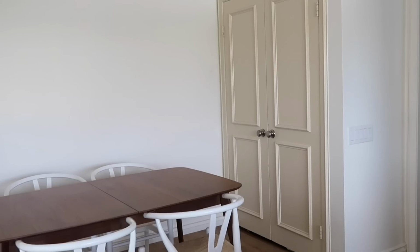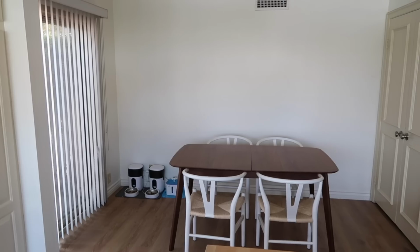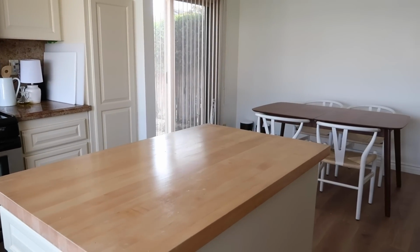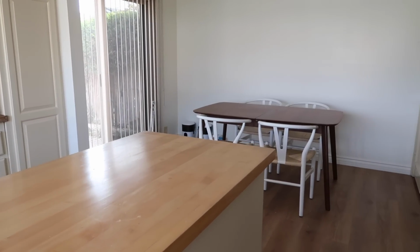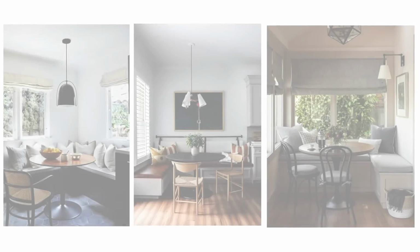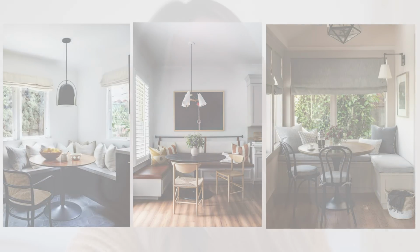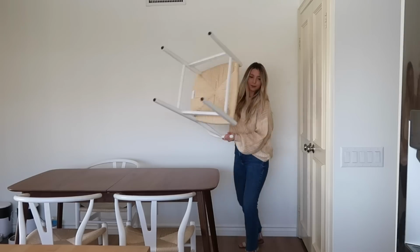We're also gonna be grounding all the furniture, softening out some of these features, and just tying together this whole space. Now, usually a breakfast nook is a little corner space, and this room doesn't really call for that, but I'm gonna bring in all the features that I love about a breakfast nook. Bench seating, soft pillows, a round table, a rug, all the little details, and I think it's gonna be amazing.